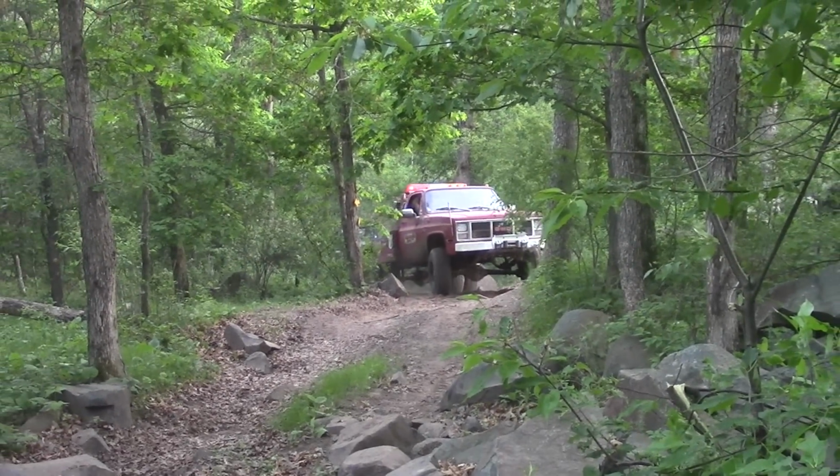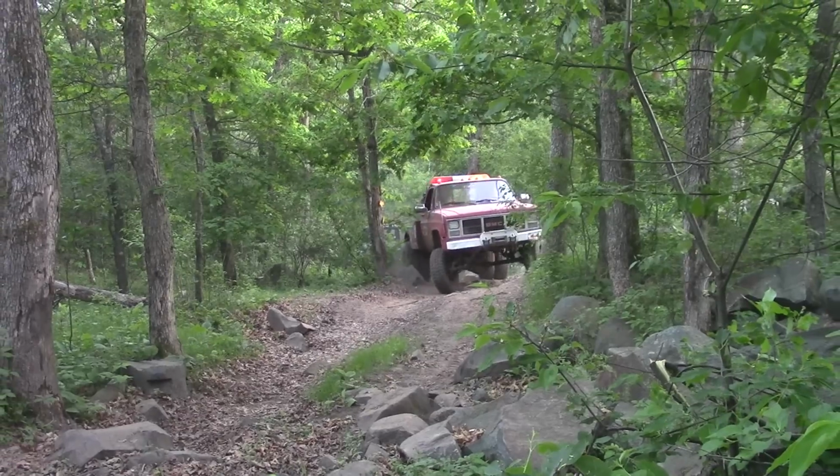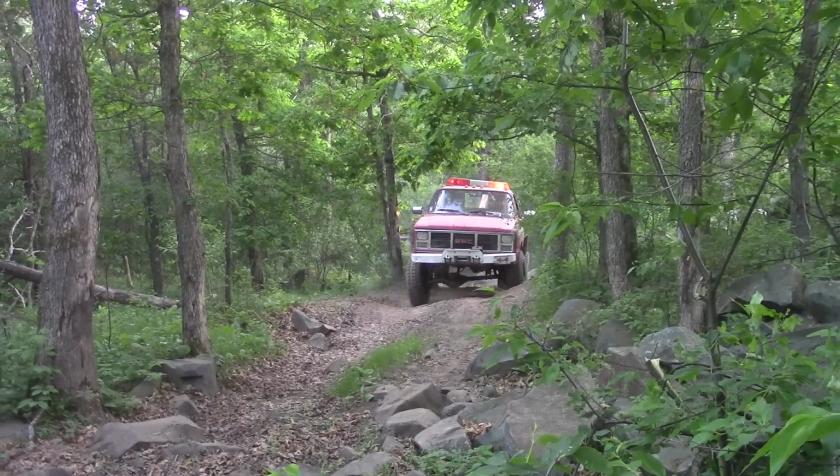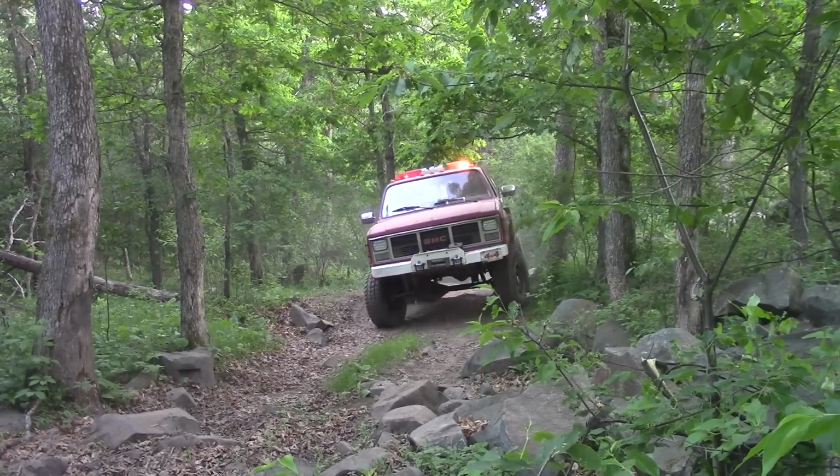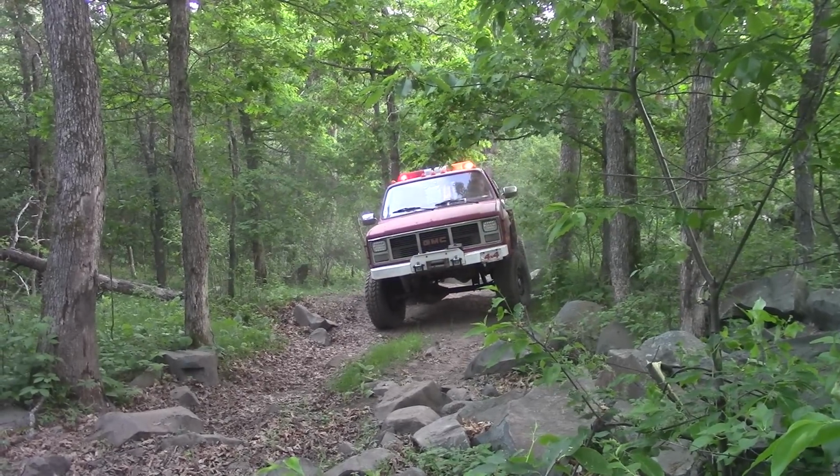During this past Memorial Weekend off-road rally, we got word that there was a buggy over on the Yellow Rock Trail that needed a wrecker. So we headed over there to see if we could help them out.